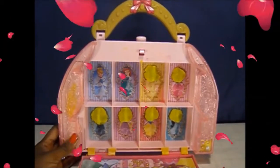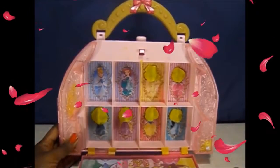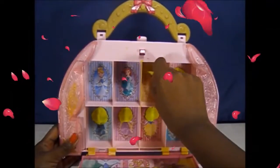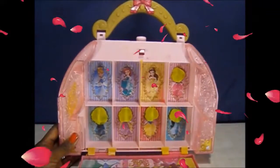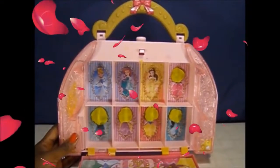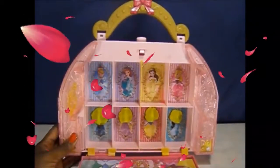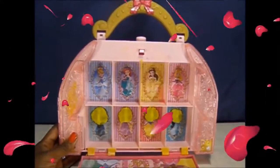Good job. Can you guess who the third princess is? Let's find out. This is Belle from Beauty and the Beast. Good job. Now the fourth princess. Who could this be? This is Sleeping Beauty.